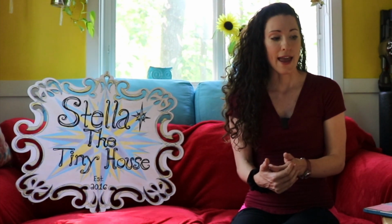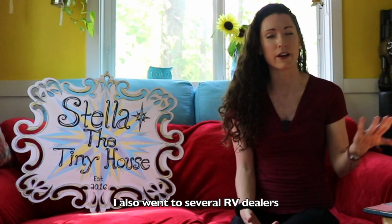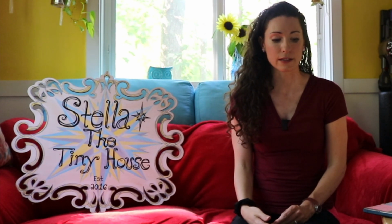The problem at that point was my budget. I did not have a lot of money. Most campers were $10,000 and above for anything that was remotely roadworthy or livable. I went and looked at maybe 10 different campers on Craigslist, and all of them were outside of my budget, or they just needed a full renovation, and I didn't have the skills or the time to do that because I was working so much. So I was starting to get really discouraged at that point because it had been several months and I really needed to find a new place to live.